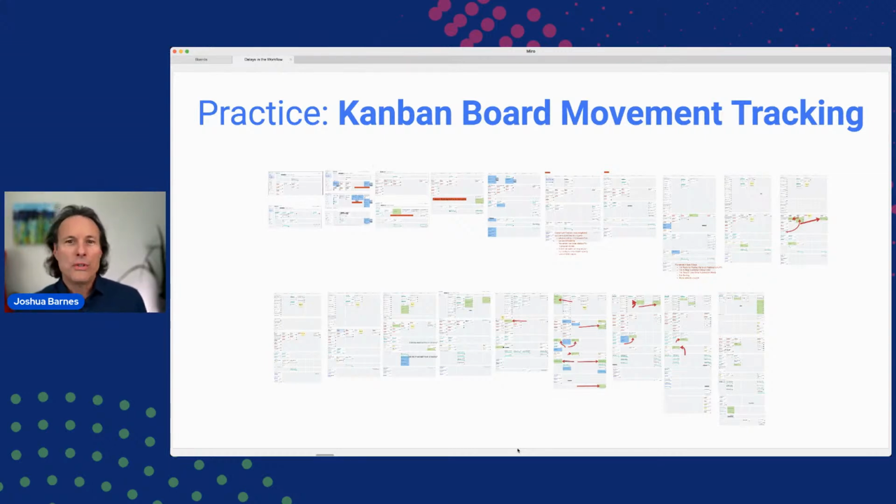Now, you could do this, I don't know, 20 years ago, with a physical board: we could take a picture, print the pictures out, and have a whole bunch of these pictures that we're looking at. But by using a virtual canvas, like Miro, Mural, Power Noodle, Stormboard, there are lots of these types of tools these days, you really can start to see what's going on, what's moving, what's not moving.